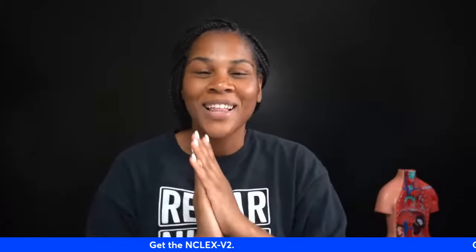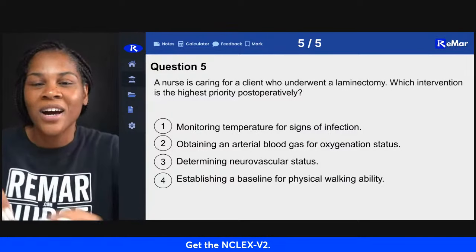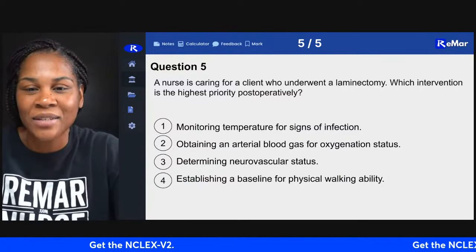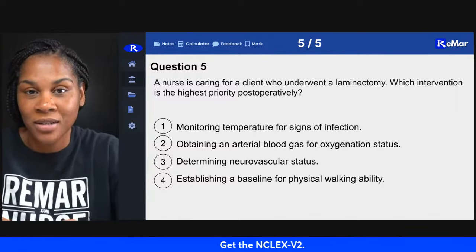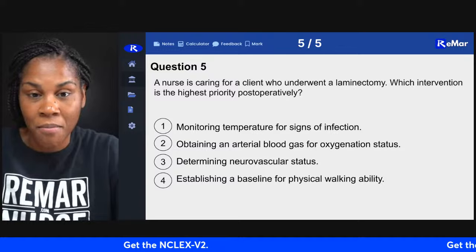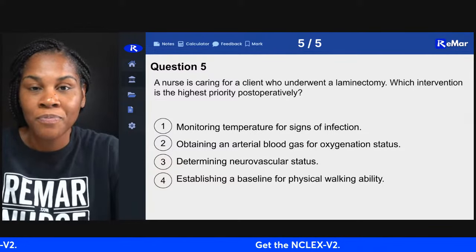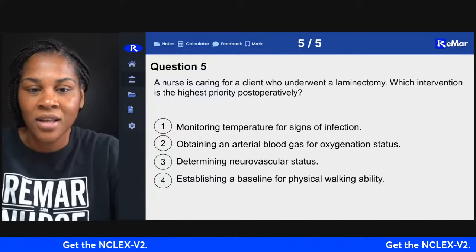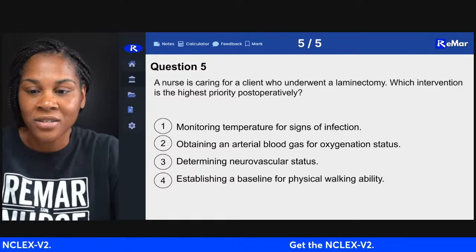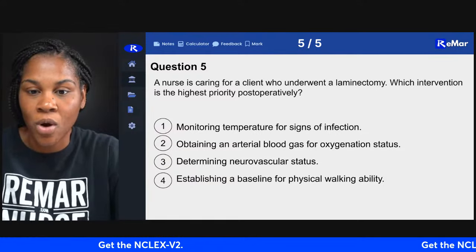Here's the question. This is our fifth question that you unlock. Bonus question right now is this. The nurse is caring for a client who underwent a laminectomy. Which intervention is the highest priority post-operatively? Number one, monitoring temperature for signs of infection. Two, obtaining an arterial blood gas for oxygenation status. Three, determining neurovascular status. Or four, establishing a baseline for physical walking activity.